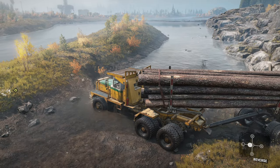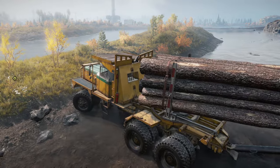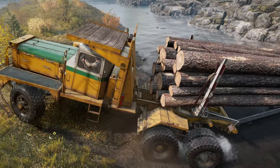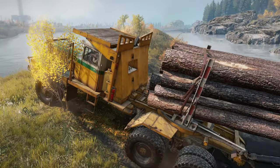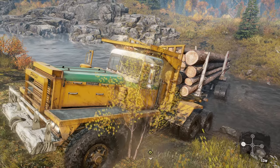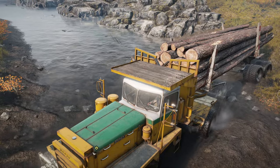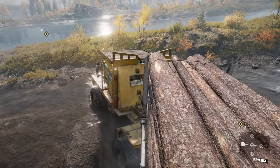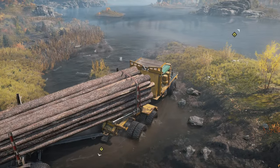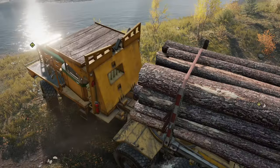Let's see if we can get less of an angle. Oh, that rock's going to get in the way. Come on. Perhaps next time if I come from that way. Well, perhaps next time we just won't bother and we'll just go along the safer road route. I'll get the other end yet.